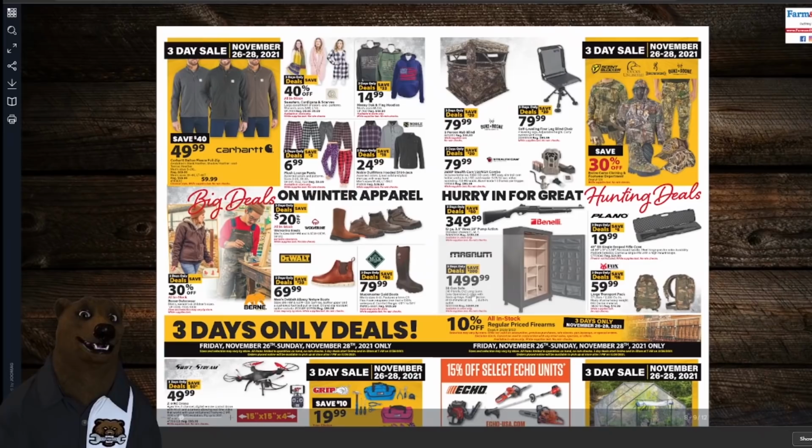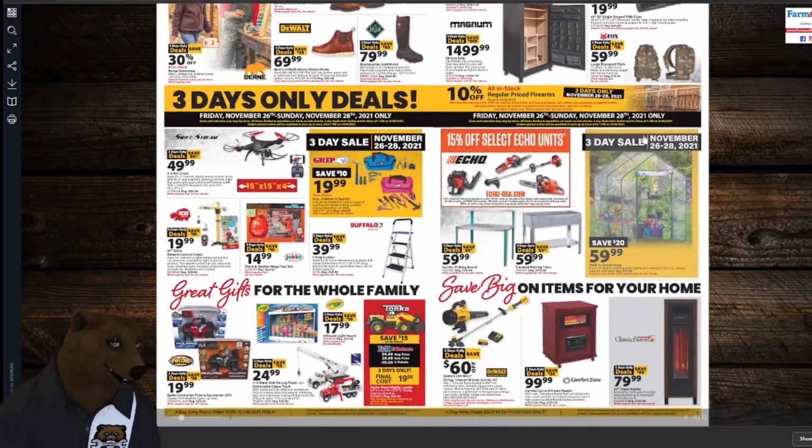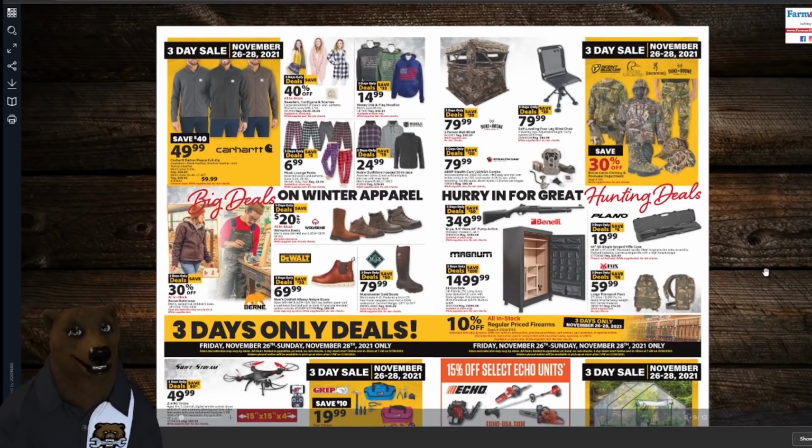All right, we got stuff over here. I can't talk about that. For $350, though. Magnum, a $1,500. I don't really know anything about these guys. If you know anything about Magnum, let me know down below. Let's see here. By the way, when it says scent blocker up here on this, that doesn't mean you can go all week without showering. That's not what they're talking about. $80 on the 3-person hub blind there.